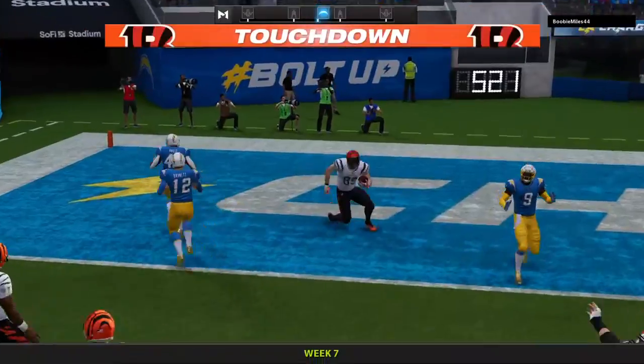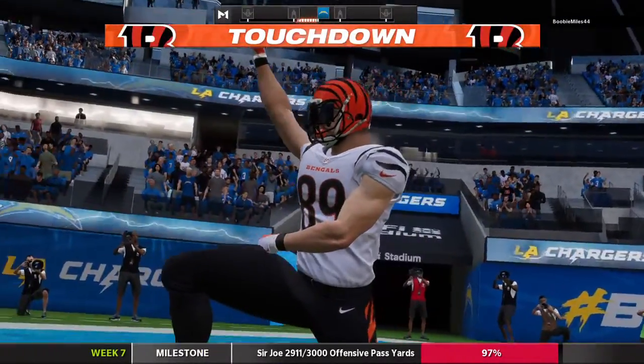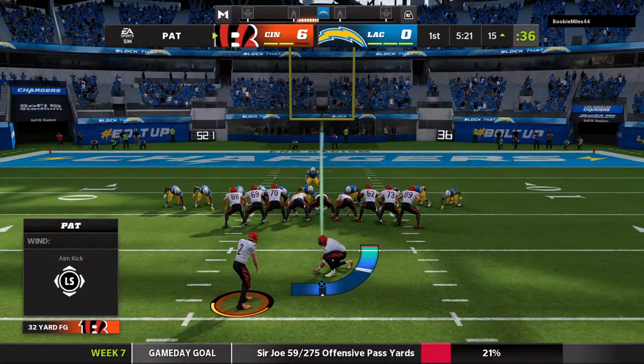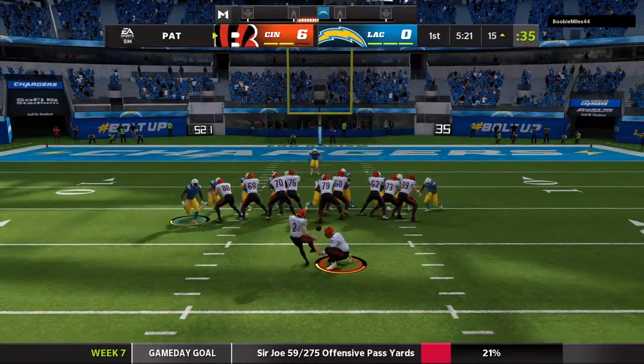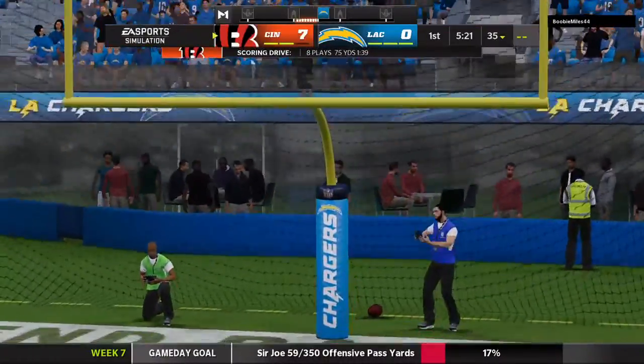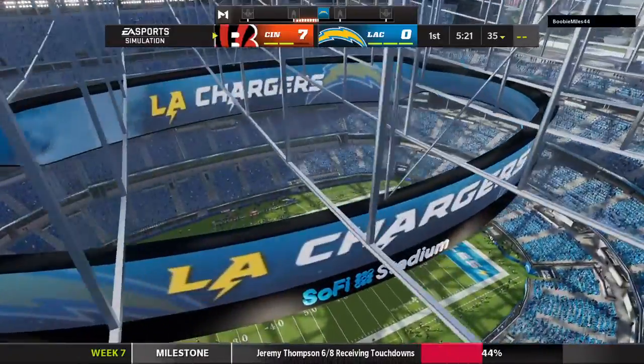Touchdown, Bengals! A great play there. His 6th touchdown of the season. And the Bengals take it right down and score on the opening drive. Extra point by McPherson, up and good. And that makes the score 7-0. Chargers, nothing.